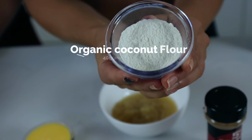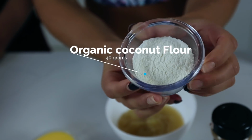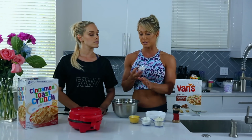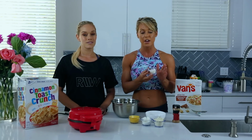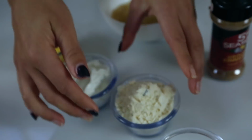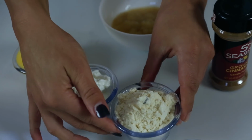Now, we're also going to be using some coconut flour. Usually a recipe would probably call for regular self-raising flour or flour of some description, but we're trying to keep the carbohydrates a little bit lower since we're throwing in so much cereal. So coconut flour is going in. Nina, what do you reckon this is? That is protein powder. Yay!